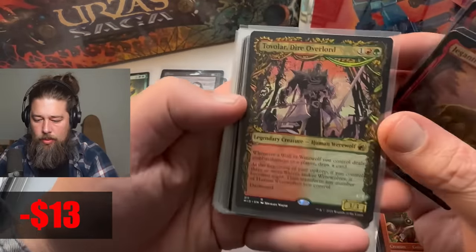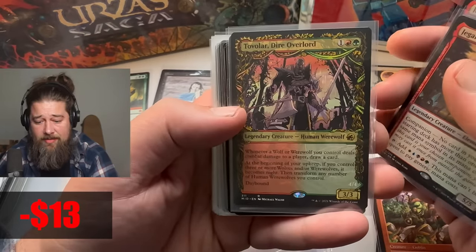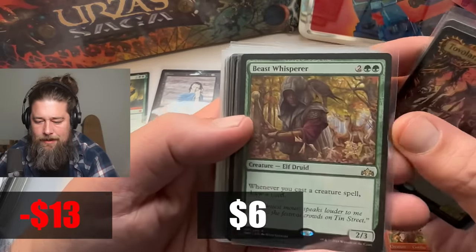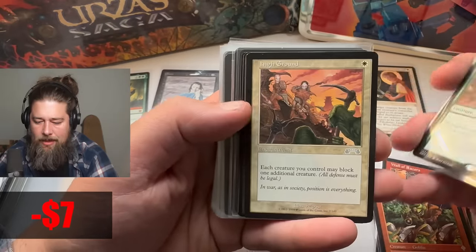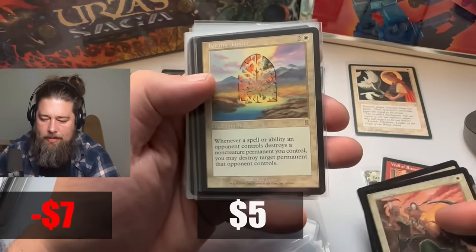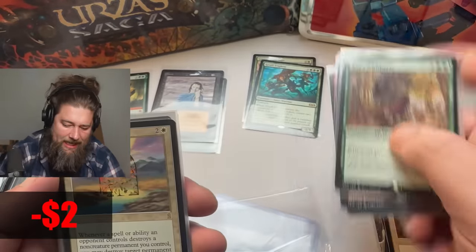Jangatha. Ooh, fancy Tovalar. I do like that they're all, I mean, it's annoying that they're all sleeved because I gotta unsleeve them, but it's good for condition. Beast Whisperer. I don't know if Beast Whisperer is worth much, but it is a true commander staple. Higher Ground. Ooh, Karmic Justice. Karmic Justice, I think, was worth money in the past.